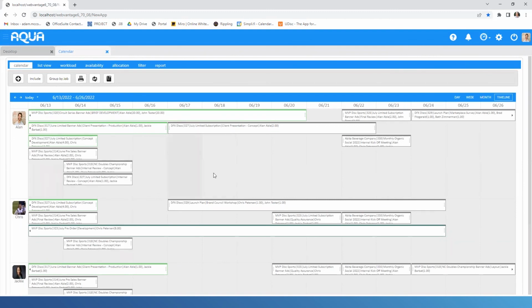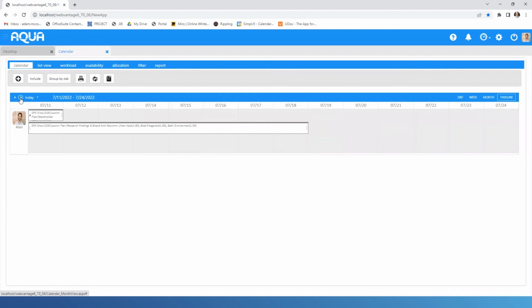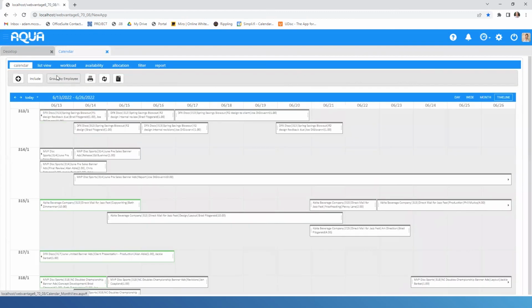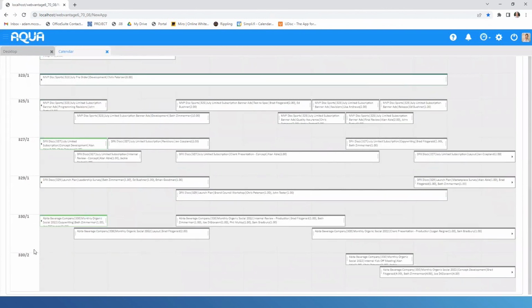The timeline view works 2 weeks at a time. So I can go forward and take a look at things we have coming up for the future weeks. You can also group this by job. If we look at the group by job option, now we have the work outlined and separated by job. So job 313 component 1, and working down, we can see all the way down to job 330 component 2.